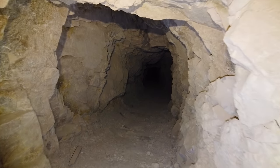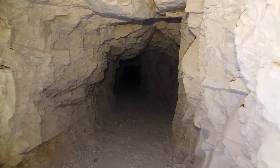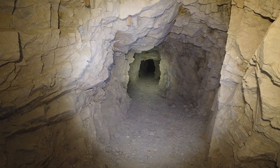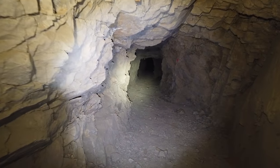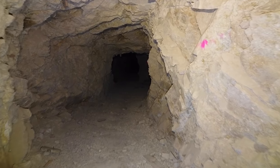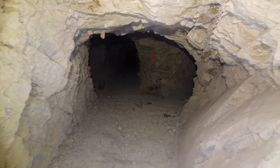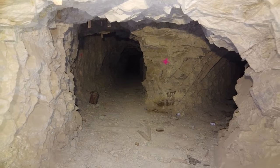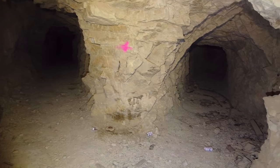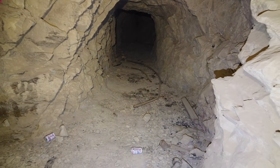Okay, making lots of noise. So far, so good. I'm not hearing or seeing anything. Let's peer up in there. Nope, nothing moving around. Okay. So I'm guessing this is a more modern mine, probably dug out in the 70s or the 80s, because they were using wheeled muckers in this mine. That's why it's so large.